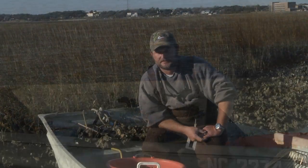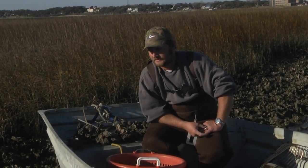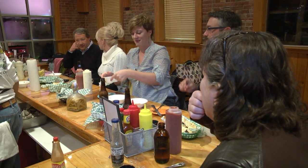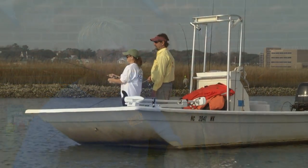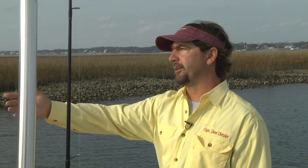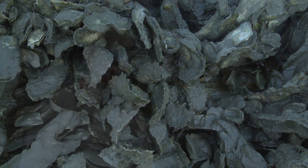The recycling aspect of the oyster population just keeps our fishery going. Oyster shell recycling is good for my business because it replenishes the oyster population and we get a continuous surplus of oysters from it. From a fishing perspective, we're always looking for structure, and a structure like this is a great habitat to fish. Habitat for marine wildlife, they're also a great protection against soil erosion.